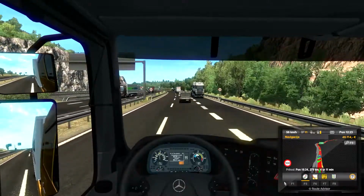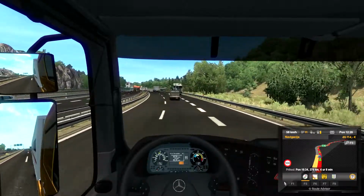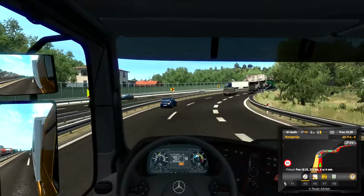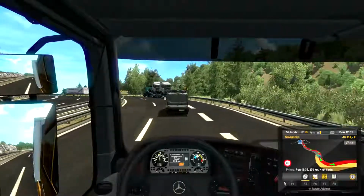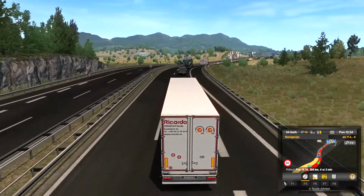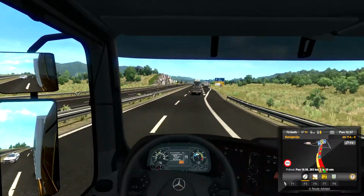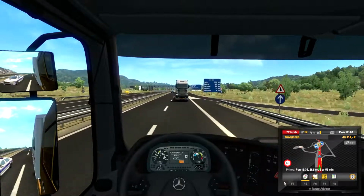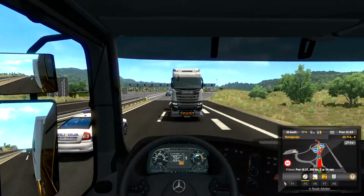Look at the trailer in the mirrors. It's jumping back and forth all the time. What was that? No idea what happened. Probably some bug. It's jumping like crazy.